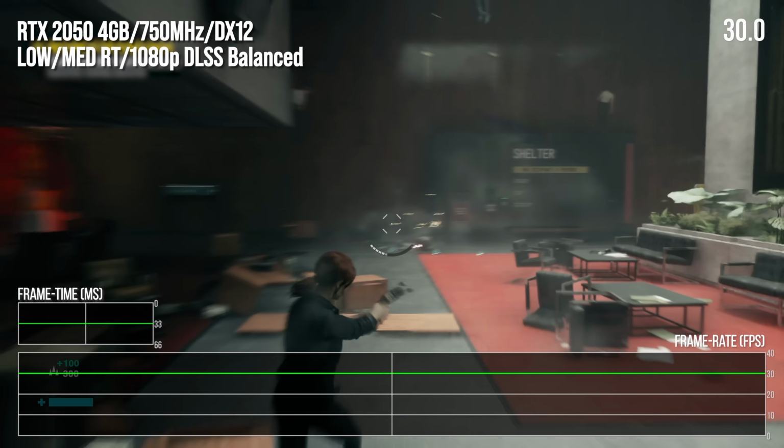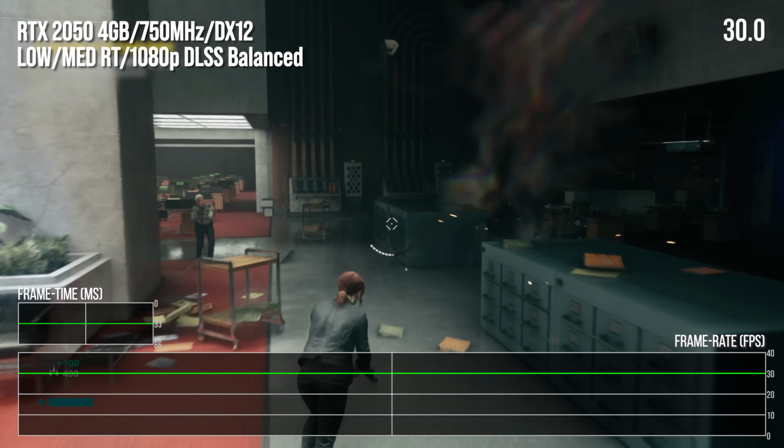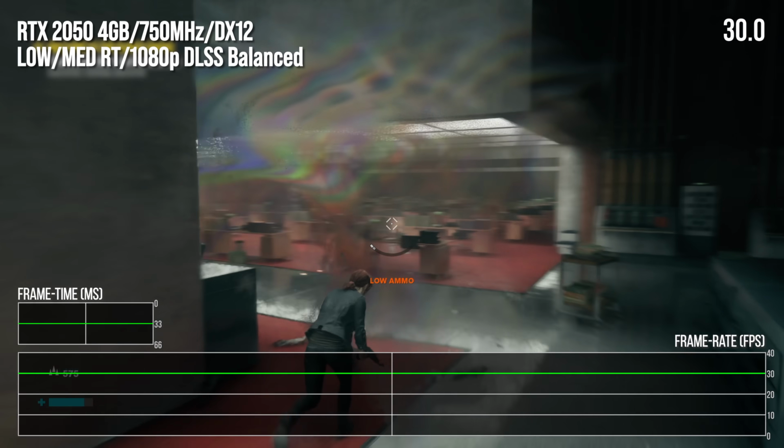In some of our simulated tests using a downclocked RTX 2050, we were able to engage ray tracing, and in some scenarios it can indeed be game-changing.